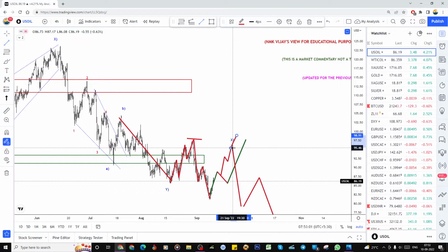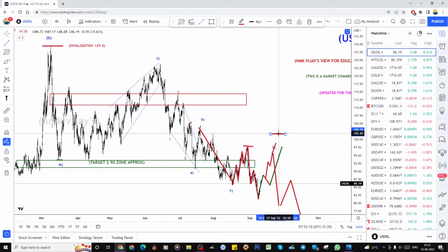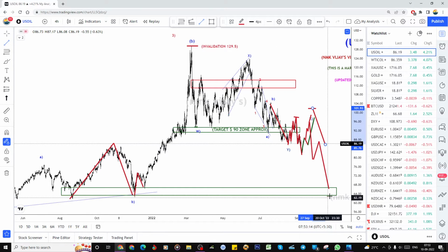If it's uncompleted in the five-wave structure, wait for the completed structure of the five-wave structure. Maybe it can go here also to reach the 100, and then I'm looking for that sell. That's the only thing we have to do here, looking for the target of 64.